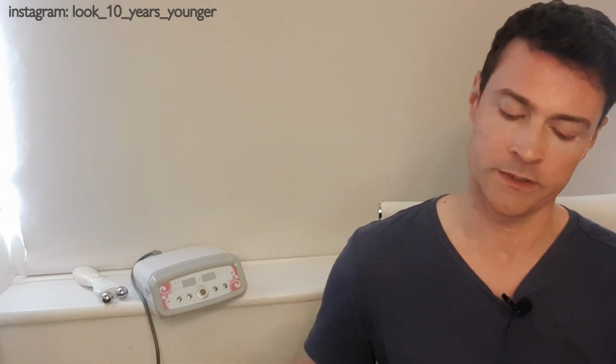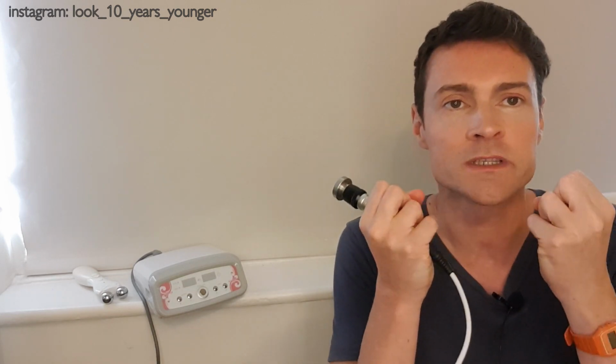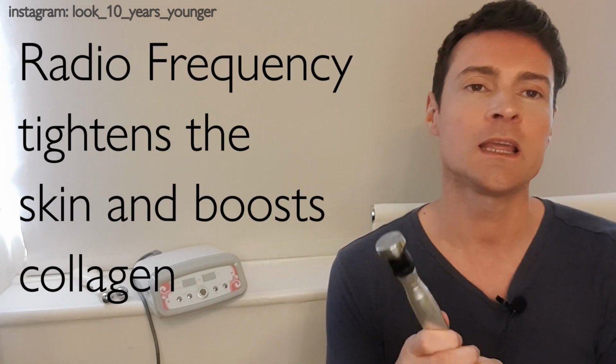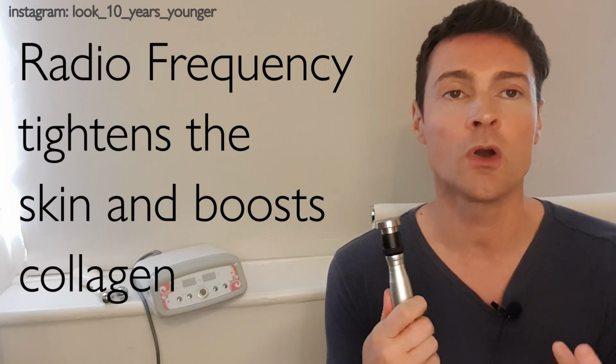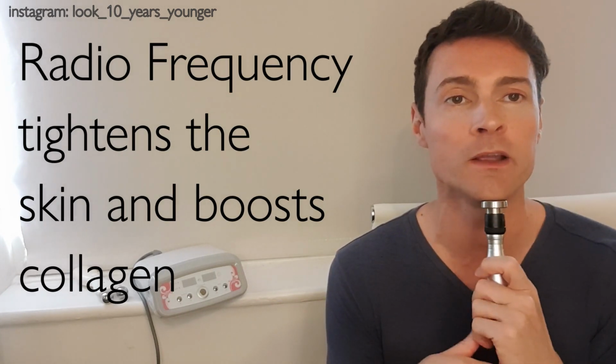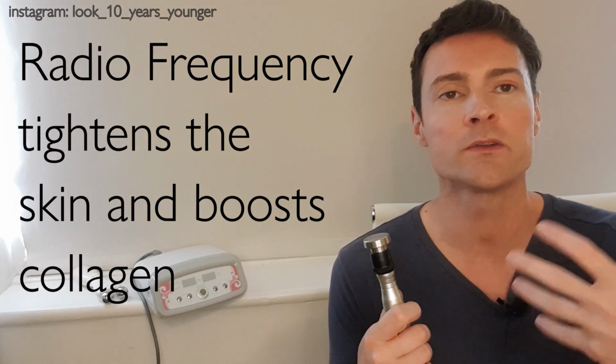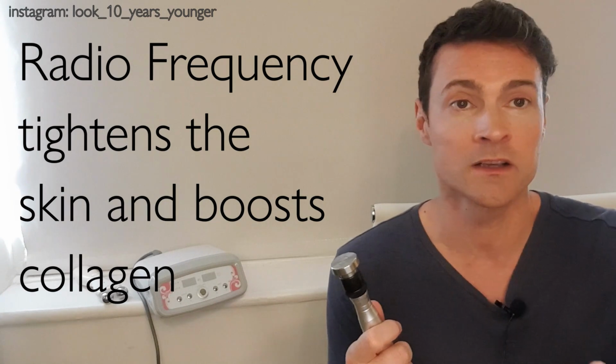So radio frequency works by heating the lower layers of your skin to around 40 degrees, and when you do that, two things happen. First of all, the existing collagen in your skin contracts, so that makes your skin tighten up instantly. It gives you a facelift straight away. The second thing it does is that it creates new collagen in your skin, because your skin feels like it's being attacked by the radio waves. So the response is that it creates new collagen, almost like it would with scar tissue, something like that.